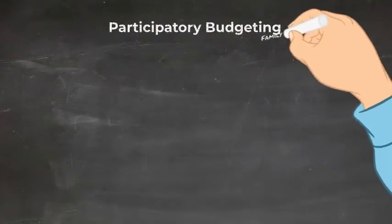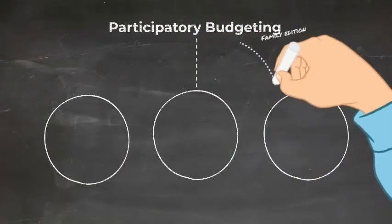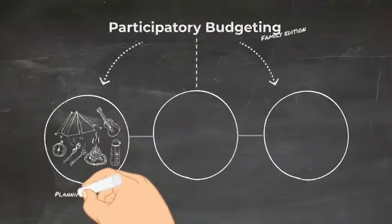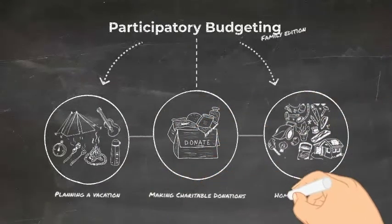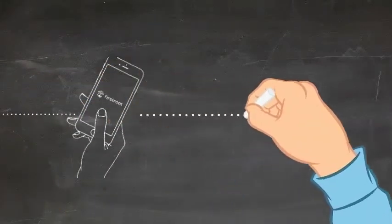In this three-part video series, we'll explore how participatory budgeting in families can help parents teach financial literacy to their children through three common family activities: planning a vacation, making charitable donations, and making some home improvements. You can do all of these activities for free in the First Root platform for participatory budgeting.